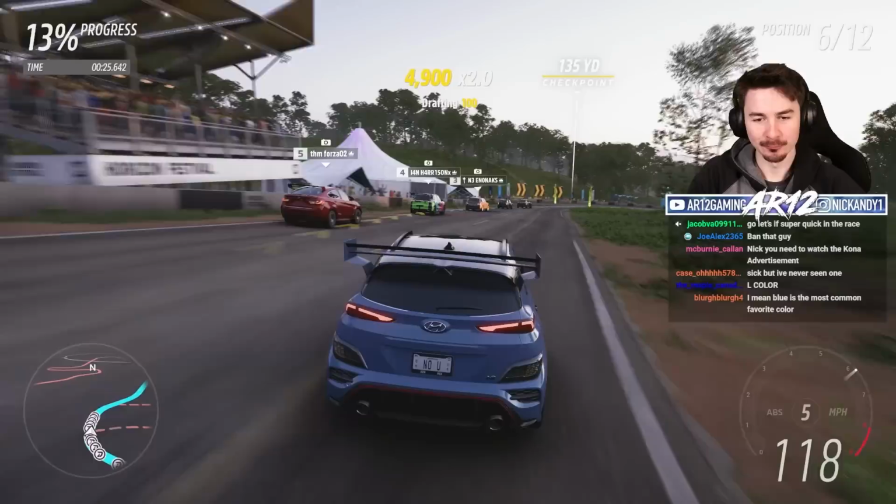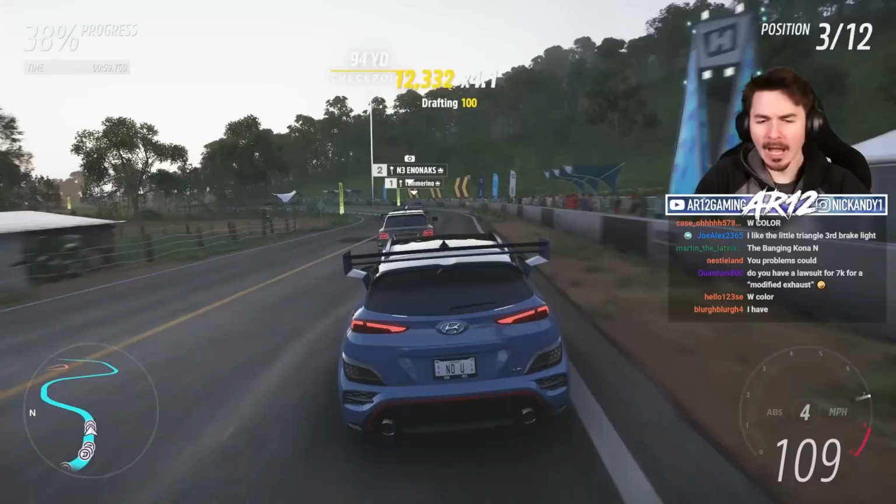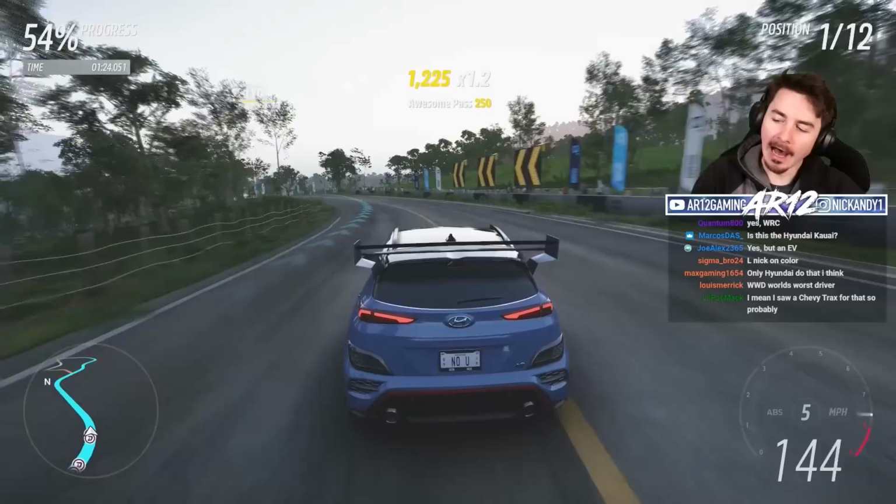Does anybody in real life actually race a Kona N? Has anybody converted a Kona N into a race car, whether for track driving or rally racing? I guess if you were doing the rally route, you'd probably want to start with a regular Kona instead of the N so you could get all-wheel drive. There are really people out there who say that they don't like the anti-lag in this game. I would like to ask those people if they're okay.